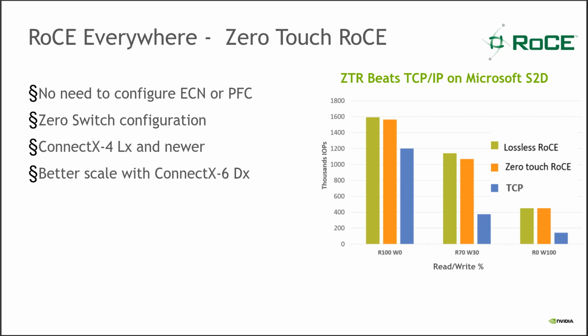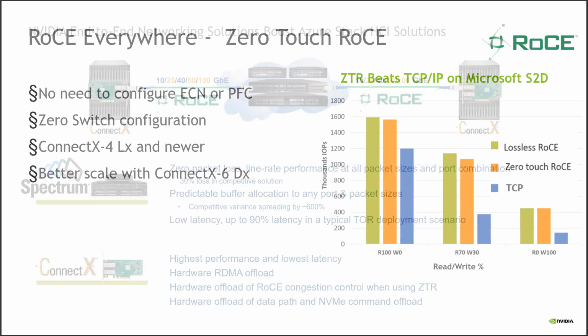You are still getting a little bit less performance, as you can see, and there are a couple of benchmarks or measurements that we did. But overall, if you don't want to configure it, you can still do it with zero-touch RoCE, just for you to be aware of it. Of course, DataON is fully aware of it and will give you the best solutions that you need.